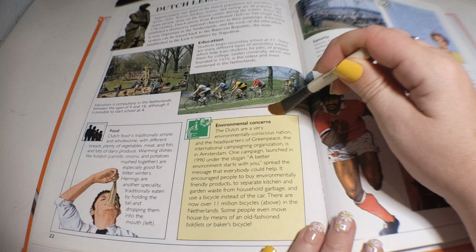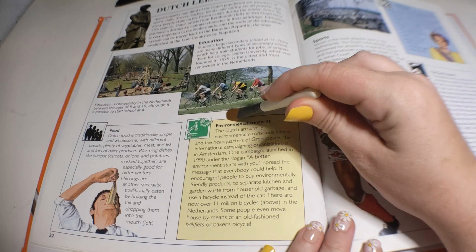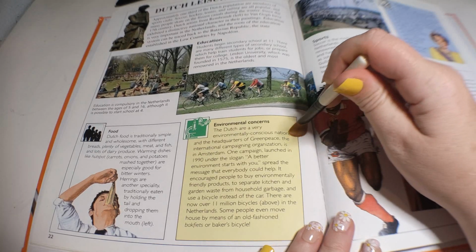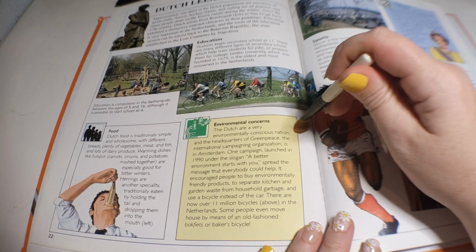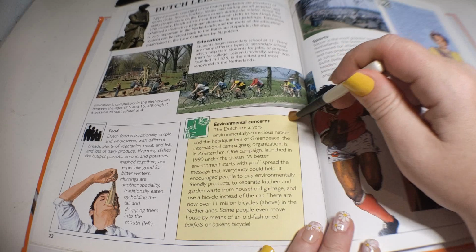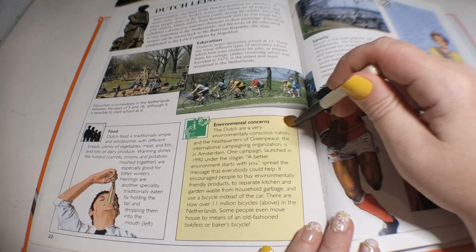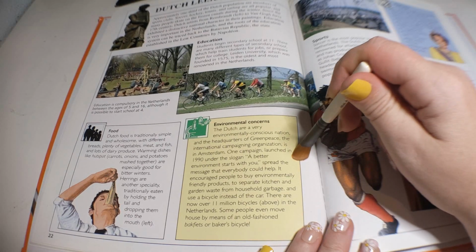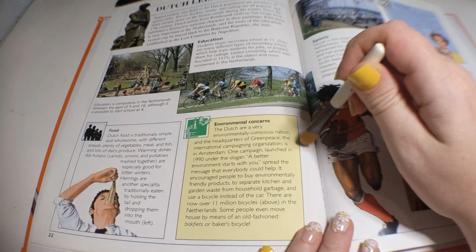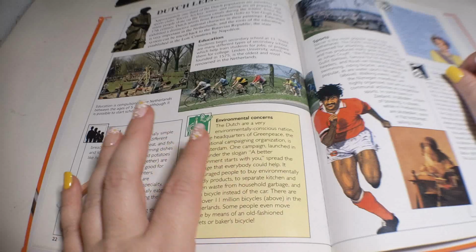Environmental concerns. The Dutch are a very environmentally conscious nation, and the headquarters of Greenpeace, the international campaigning organization, is in Amsterdam. One campaign launched in 1990 under the slogan, "A better environment starts with you," spread the message that everybody could help. It encouraged people to buy environmentally friendly products, to separate kitchen and garden waste from household garbage, and use a bicycle instead of a car. There are now over 11 million bicycles in the Netherlands. Some people even move house by means of an old-fashioned bakfiets or baker's bicycle.